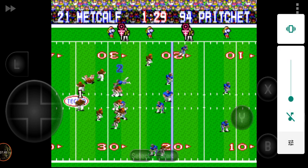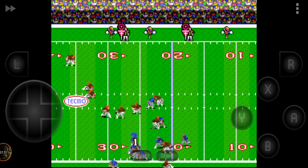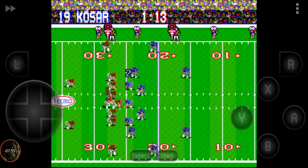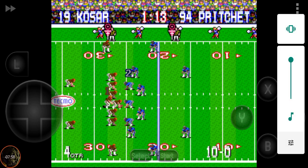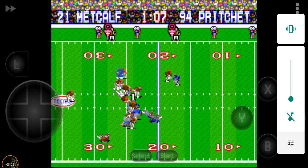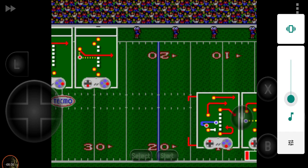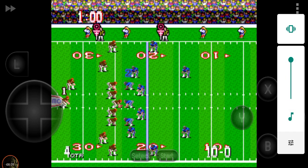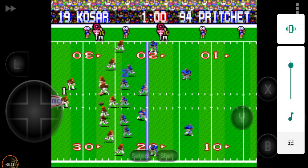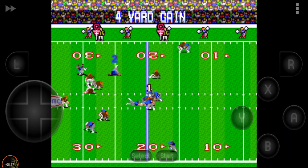Kozar gives off to Metcalf. 2-yard gain. Ready, set, Kozar gives off to Metcalf. 1-yard gain. Kozar steps back, gives off to Vardell. 4-yard gain.